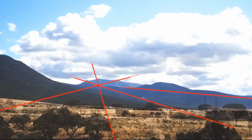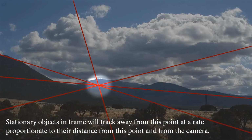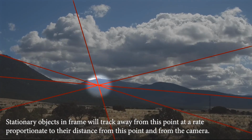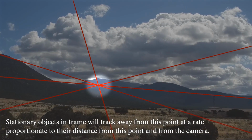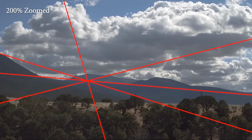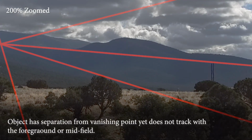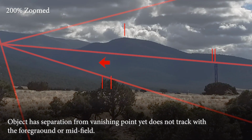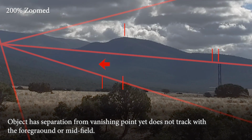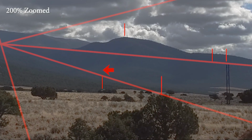I also happened to notice an effect called parallax, which many of you may know about, and it's the way stationary objects move in the frame. And so I used that to try and establish that this object was really way back in the distance because it doesn't move with the foreground. And I thought that that was going to be proof, but because it is not a stationary object and it is moving, it just is another thing to consider.